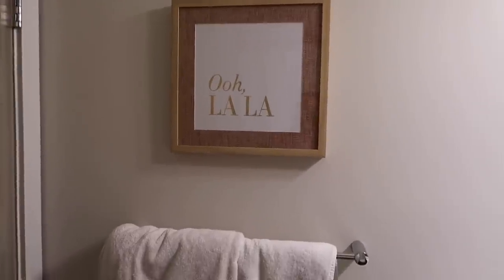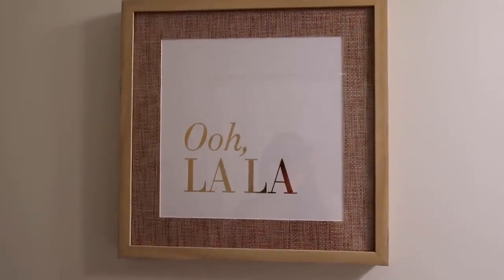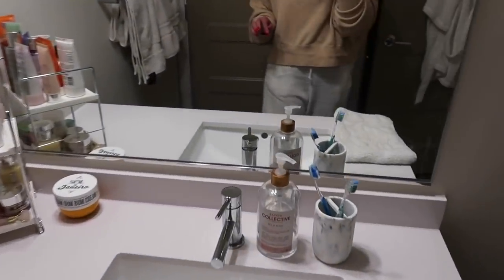I wanted to show this new frame I got. I showed this on my story a while ago, but it wasn't included in my apartment tour, and I haven't shown my bathroom since my apartment tour. So this is a frame that I got from Target. It kind of goes with my theme of wooden detailing. As you can see, it's in a wood frame, and then I have little touches here and there of wood in my bathroom. Super minor things, like this soap bottle that I got from World Market is wooden, and also this shower mat is a wooden mat.